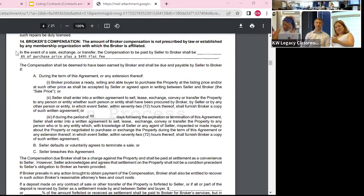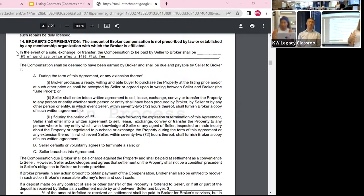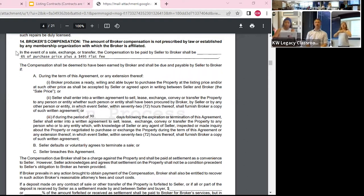Typically as a buyer's agent, it's per the MLS, because if you go to MLS and look at listings, you'll see the buyer's agent percentage. You will never know what the listing agent's doing. You cannot ask. So here's an example of one: 6% of purchase price plus a 495 flat fee. Now, that used to be called an admin fee, then they changed it to flat fee. I don't know why, it's the same thing. Some agents charge it, some agents don't. As a listing agent, as a coach, I do coach agents to put in a flat fee: 395, 495, 595. Choose a price you like. I'm going to talk about that in a minute.